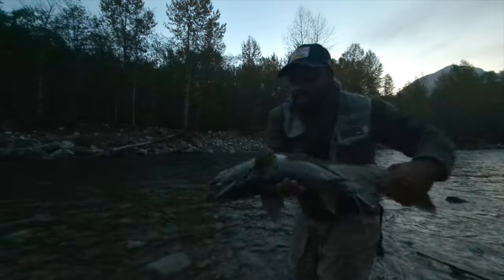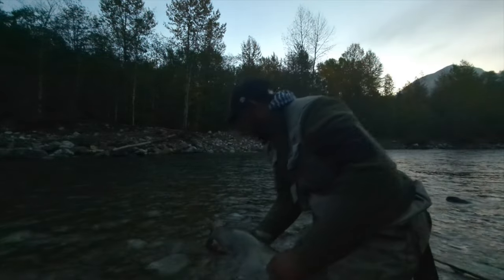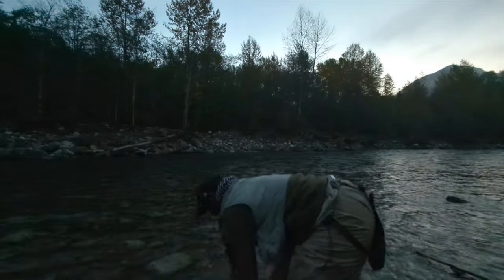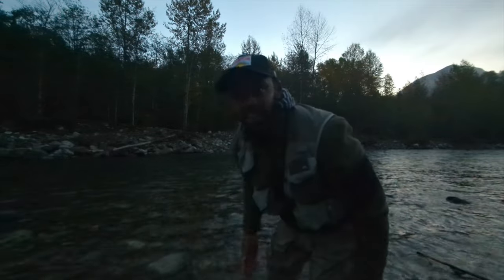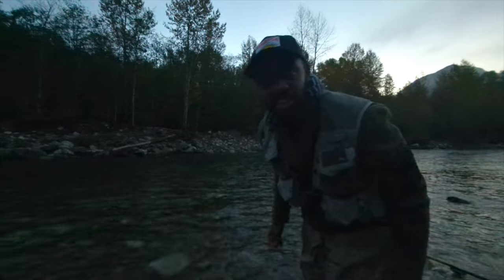My first cast got into this old spring. Oh, I'm gonna let him go. Oh, that guy's spawned out like crazy. You saw he gave us a little squirt.